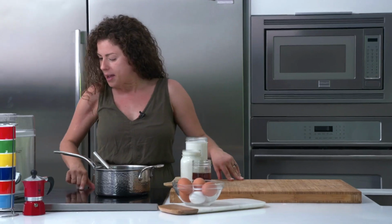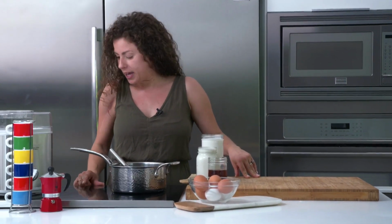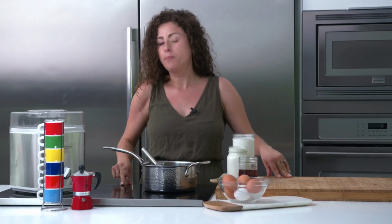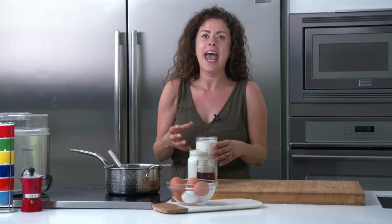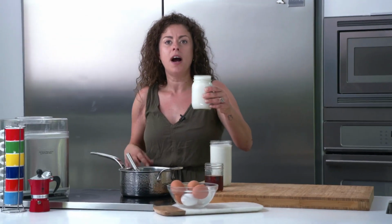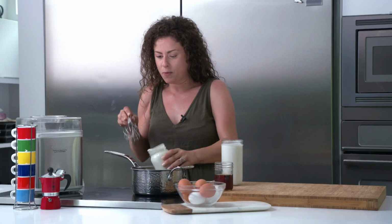So I'm gonna get my pot on nice and low, probably between medium low and low. I just want to bring the coconut milk up to temperature so that it's not thick and solidified. So I have a full 500 ml jar of my famous Koyo, my cultured coconut yogurt. I'm going to add that in.